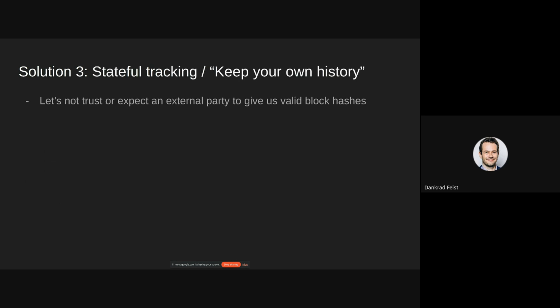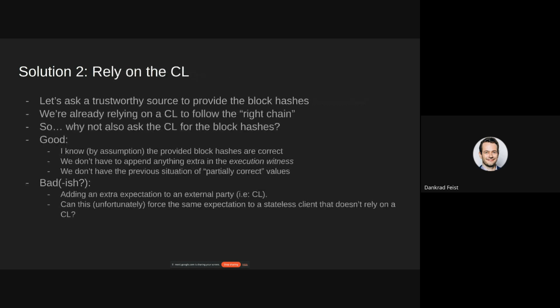I mean, in the long run, if we want to go stateless, we would also want to make the CL stateless, right? So that kind of makes it not the ideal solution if we just solve this by putting it on the CL. On the other hand, we could say right now, well, we can't go full stateless anyway because currently we don't have a way to make the beacon chain stateless realistically.